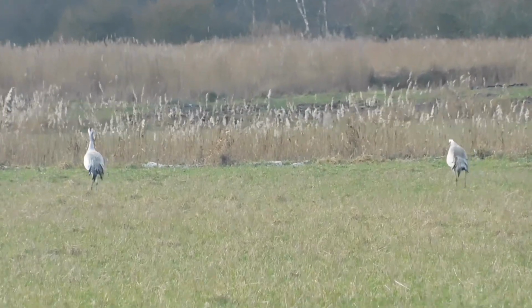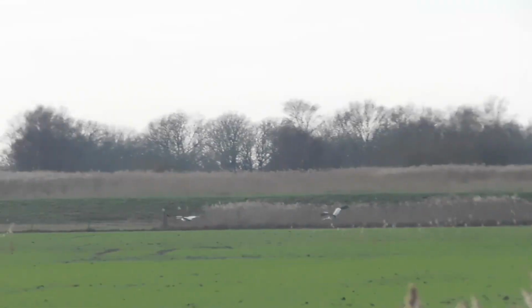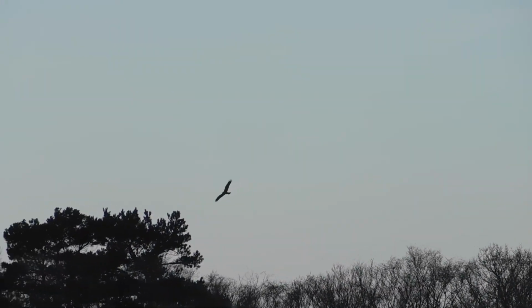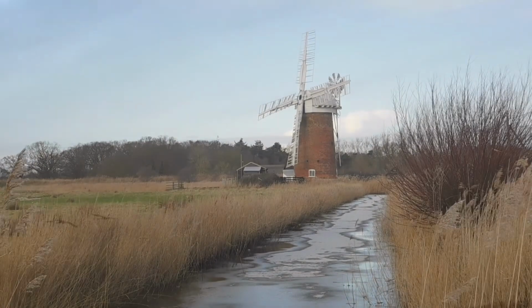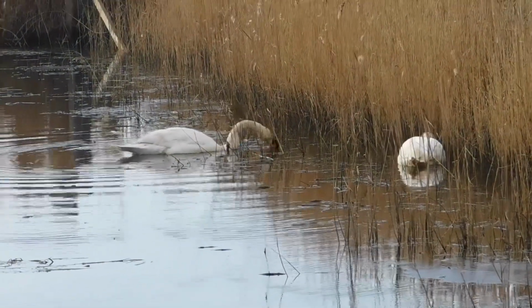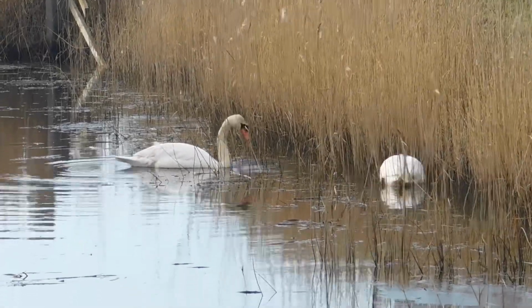Then all of a sudden, they decided it was time to go, and off they went. Beautiful, beautiful birds. If I'd arrived 5 minutes later, they'd be gone. I'd have missed them again. It's all happening. Now a pair of swans have decided to fly past. You can see how cold it is today as the dike beside Horsey wind pump is totally frozen. The swans and the lapwing, they don't seem to mind. This section of water wasn't frozen.